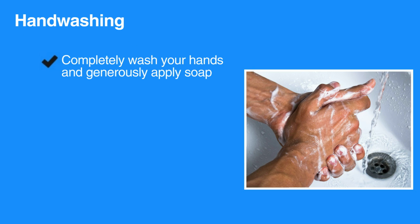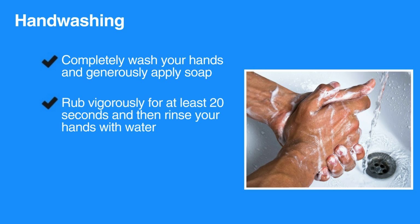Hand washing is essential in prevention of disease and illness. Completely wash your hands and generously apply soap. Rub vigorously for at least 20 seconds, and then rinse your hands with water. Dry your hands with a towel or air dryer. If a sink is not available, then use hand sanitizer as substitution. Wash the individual's hands at the first opportunity and your own hands after each removal of gloves and/or first aid care.